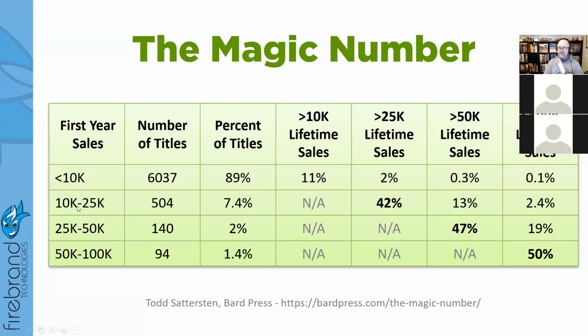However, when you reach at least 10,000 total first year sales, about 7.4% of all the titles that he was looking at, 42% of those titles actually go over 25,000. And the same trend applies as you go up and up and up. Basically, you have a 50-50 chance of hitting the next cohort of sales. Now, this is a really interesting study. I think the blog post does a much better job than I've done explaining it. But that's a good reason to go and look at your backlist and try to also get those first year sales up so that your backlist can succeed even more.